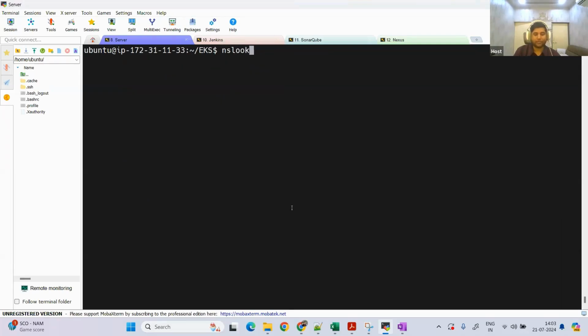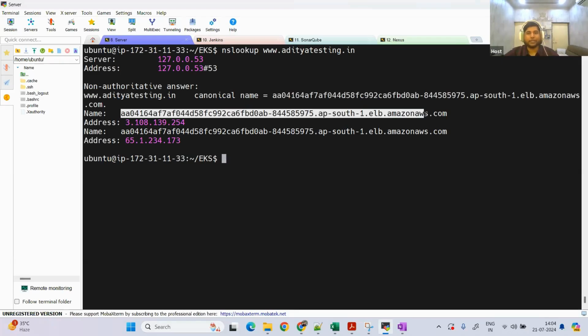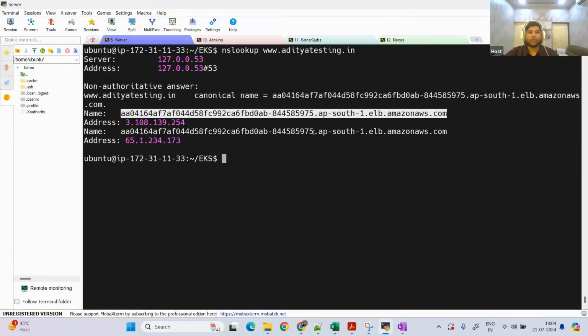NSLookup is a command which is used for resolving IP addresses or URLs. So I can put here www dot, what is the URL, adityatesting.in, and you can see now it is pointing to this URL, right? A record, if you check it here. That means now we are pointing to it.